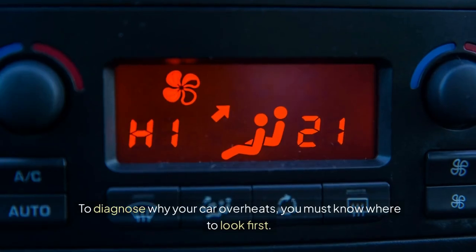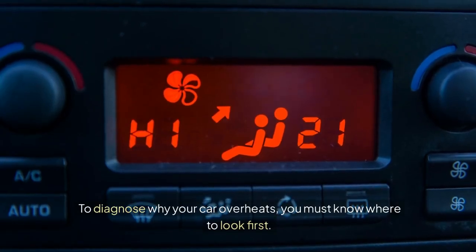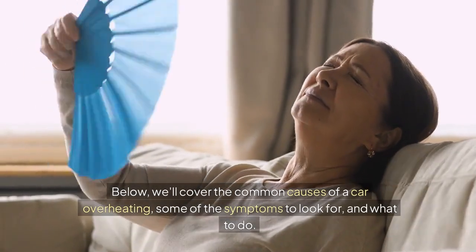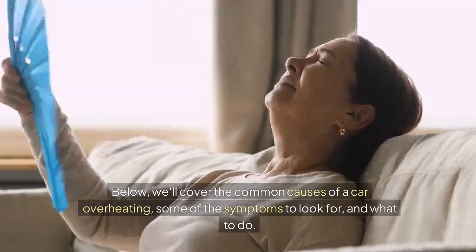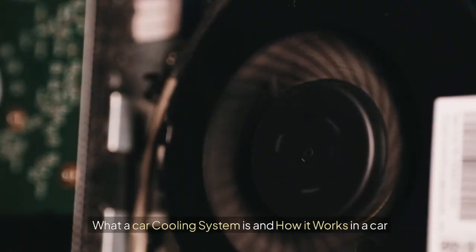To diagnose why your car overheats, you must know where to look first. Below, we'll cover the common causes of a car overheating, some of the symptoms to look for, and what to do. What a car cooling system is and how it works in a car.